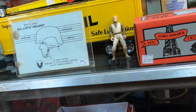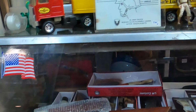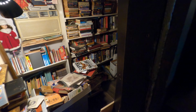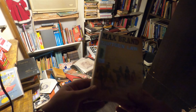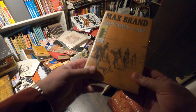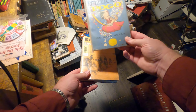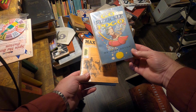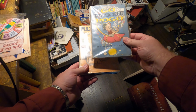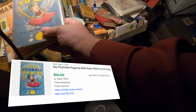You see these cool knives? Yeah, is that a throwing knife? Yeah. There's probably some decent books in here, I bet. Come in here and... I bet you there's some decent books in here. I have to come and spend some time when we get some time.